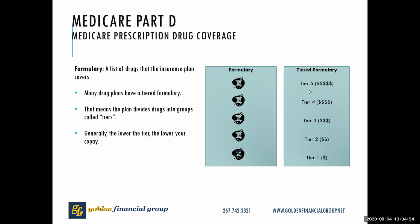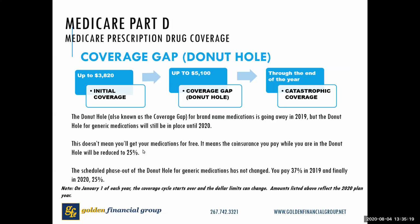So if you hear that you're Tier 5 for one of your drugs, you'll know that that is a very expensive drug. And what is a Tier 5 or a Tier 1 in one plan could be Tier 4 in another plan. So you just need to look at that each time and see where it would fall. You may even want to go back to your doctor and say, do you have anything that's less expensive that could treat the same type of thing? But that's between you and your doctor to know what would be in your best interest.